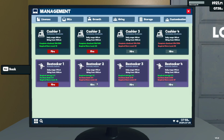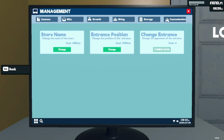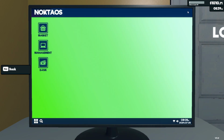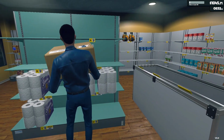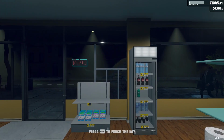I can't hire anybody else because I need 3 of 6 racks. At level 22, we could expand the storage area. I don't know how big that is. And we could always change the name, but maybe down the road. Part of me wants to expand, but we're going to need the money to fill. Gary, I can't help you.